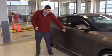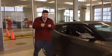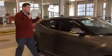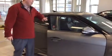Got beautiful space in here with your intelligent key system here. Basically unlock, pop the trunk, and panic as well. So while you can pop this open here and have an additional key in case this ever dies. Let's hope that doesn't happen. One press here, unlocks the whole vehicle to the back side here, to the passenger side here as well.